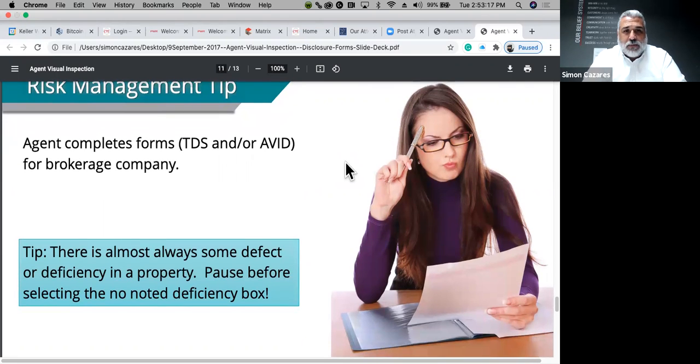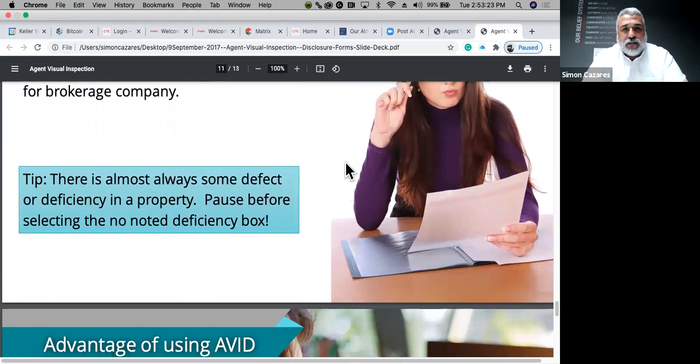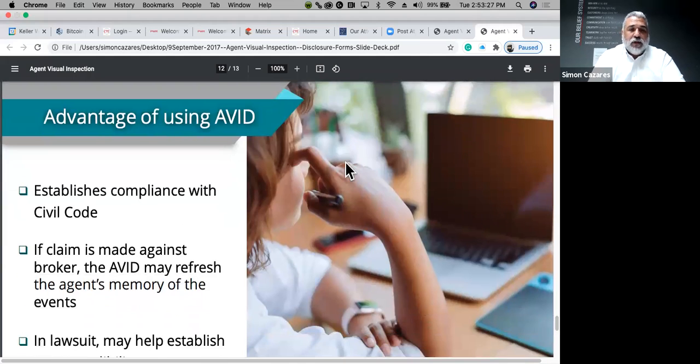On the tip, there's almost always some defects or deficiencies in the property. Pause before selecting "Do not note" or "nothing to report." The advantages of using the AVID: I think by now I hope that I'm coming across as more understanding of the dynamics of the form. Okay. It establishes the compliance with the civil code.